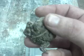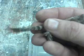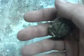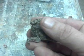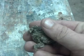I want you to see that stumpy back leg right there. Look at the stumpy back leg. There's only two toes. You know, it's deformed. It's nothing like this back leg here. Hold on here, little buddy. Hold on. Sorry about that, guys. He's got a mutated leg, and it's mutated from birth.